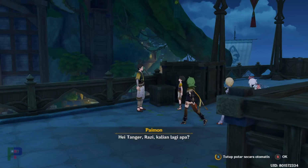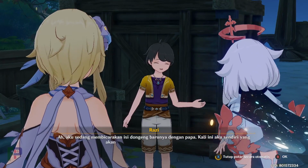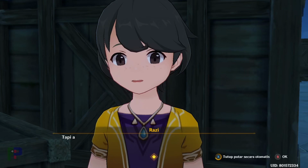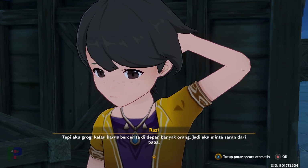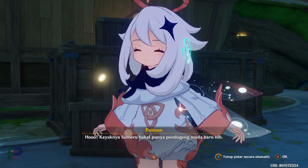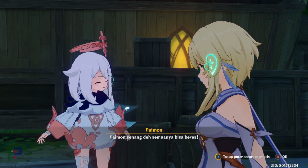Hey, Tanja and Rosie, what are you up to? Dad and I are just discussing our latest story. I'll be the one telling the story this time. But I'm a little nervous about telling a story in front of so many people. That's why I'm asking Dad for advice. Oh, Sumeru's gonna have a new young storyteller. If it weren't for you, Razi would surely have left me for good. I'm so glad everything worked out.